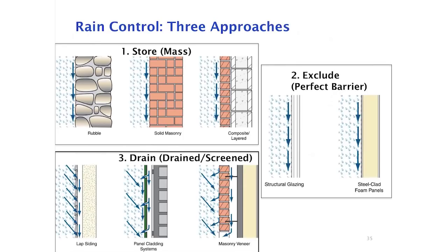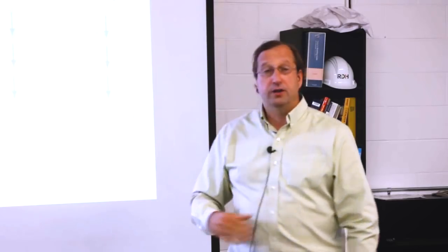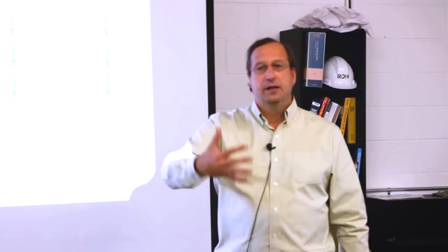So when it comes to rain control, it's important to realize that there are 3 fundamental approaches to rain control. And this has been scientifically worked out to say there are exactly 3. Many people in a modern world look at the drained or so-called rain screen systems. And the way they work is that the exterior cladding is assumed to leak, and there is at least one other layer behind that cladding that acts as the water control layer. The cladding sheds water, the water control layer is the final line of defense.